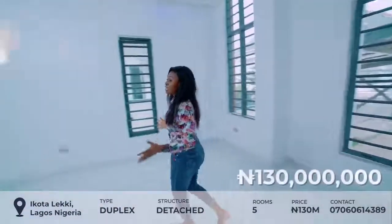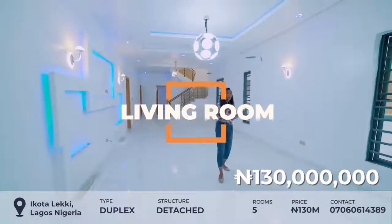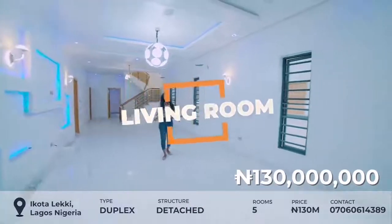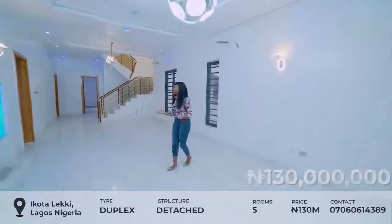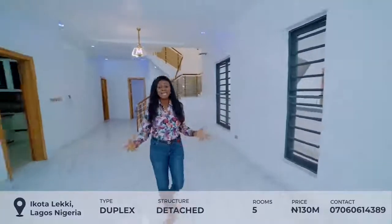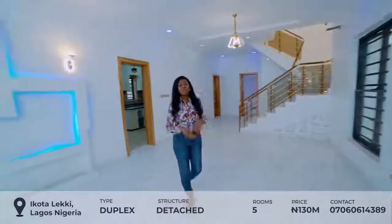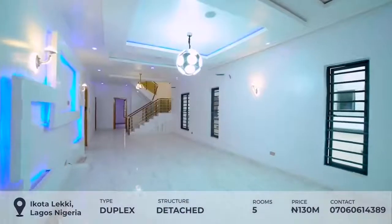Really massive. The chandeliers, the walls, the false walls, the floor-to-ceiling windows, the wide windows. Everything bringing life into this living space exudes modern elegance, invites comfort just for you, your family, your friends, everyone. Anyone comes in here, trust me, wouldn't want to leave.